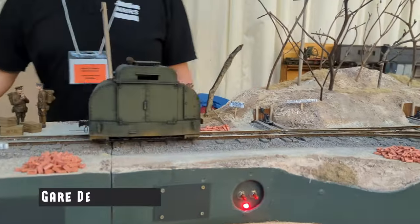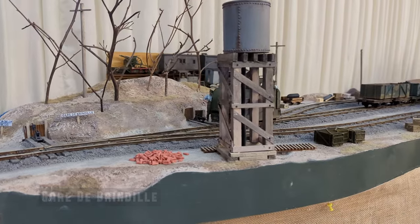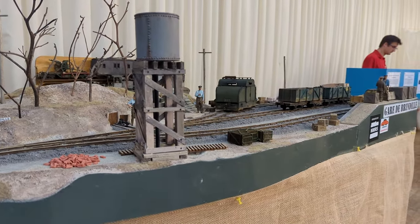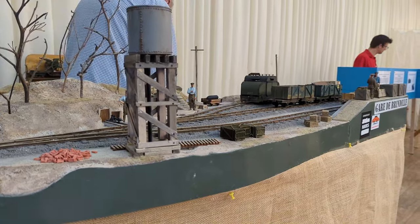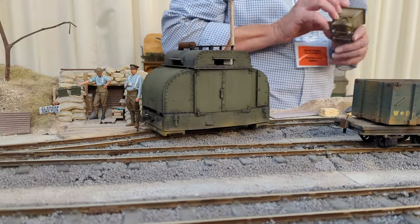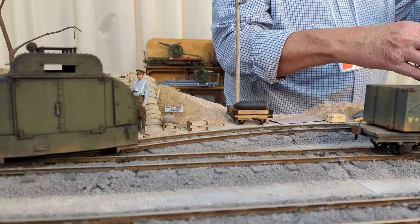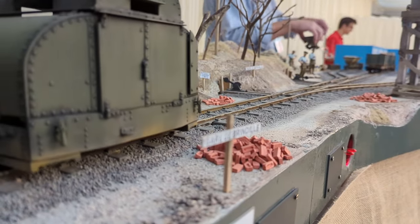Eventually, I managed to separate myself from the controller to go look at some of the other layouts and came across this in SM32 scale. And the theme of this layout was something that I'd not seen before, the modelling of the railways of the First World War, with this layout representing a supply exchange depot somewhere in France. All the locos were either kit-built, scratch-built or modified or 3D printed, and they're all DCC sound-fitted, and he really captured the ambience of that terrifying and terrible time.